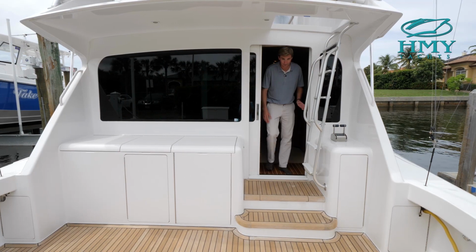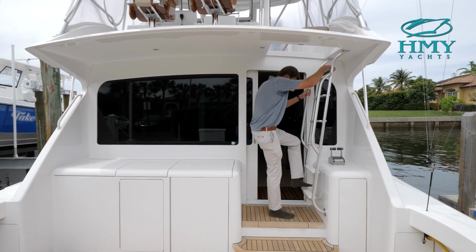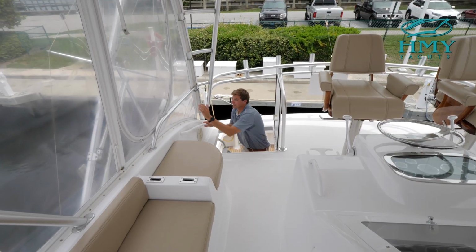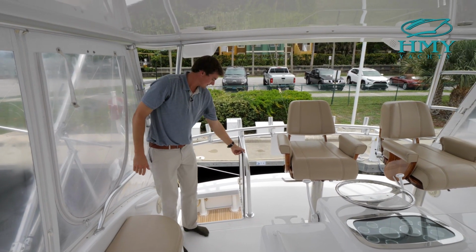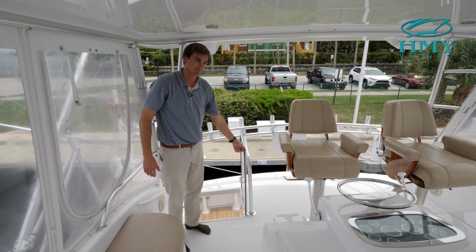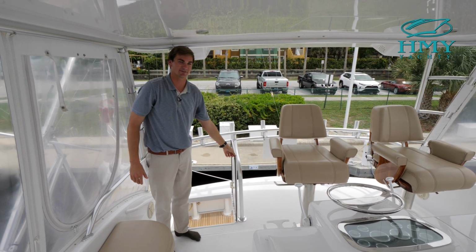Now let's wrap up this walkthrough with a tour of the flybridge. As we enter the flybridge, you can see we have a nice overhead hatch for safety when walking around. Also keeps the rain off the cockpit.